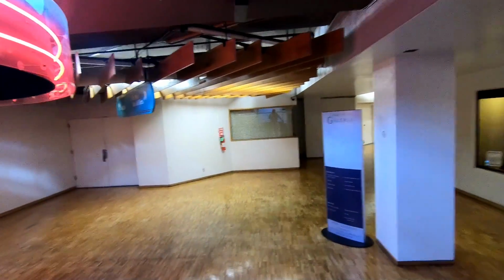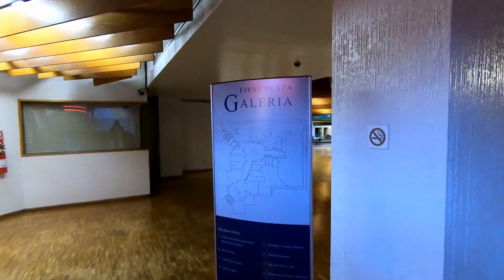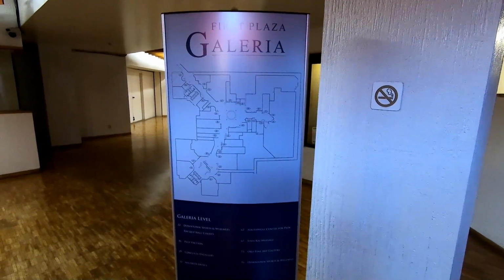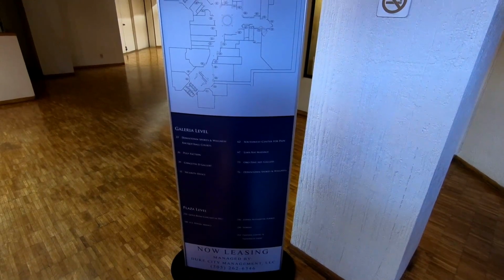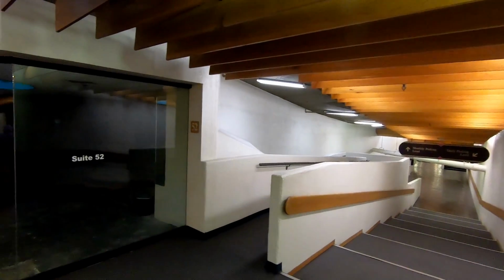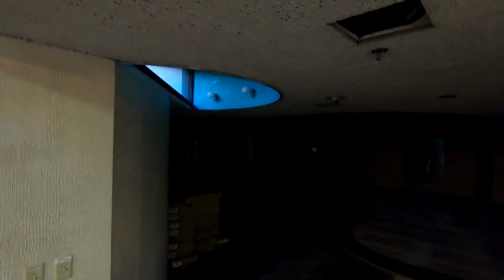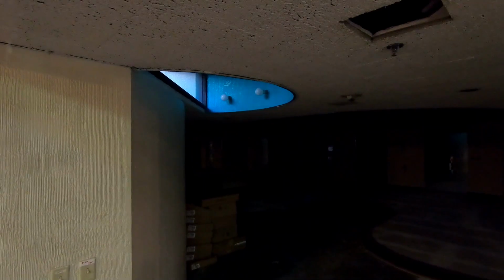The first thing that struck me was that parquet wood flooring. That is gorgeous. It's pretty worn, but it's beautiful. And we can take a quick look at the map here and see, like I said, this place is not very big, but I guess that's to be expected for a mall that's underground. Now that's another way, and that's from some underground parking that leads up into the mall, and we can see here the very first suite that you come upon is empty. And there's a little skylight there up to the street level.